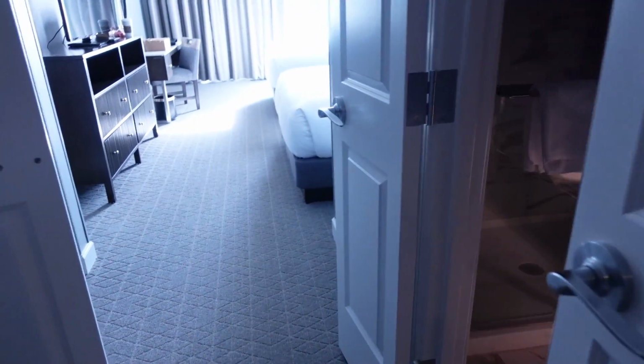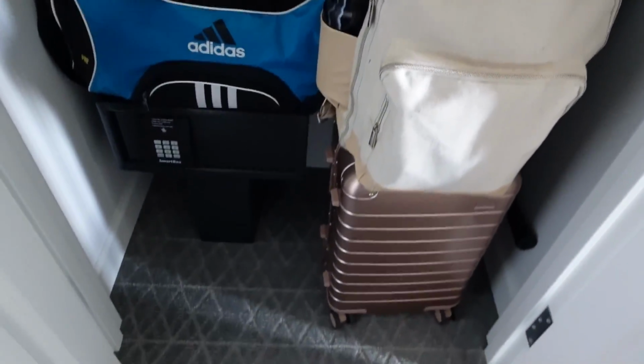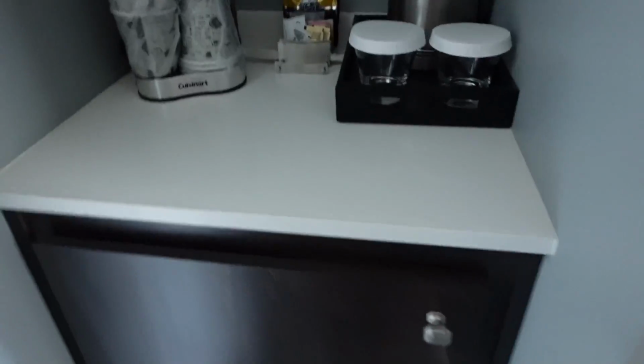Ooh, here's the room. Very nice. Here is the closet. This is my luggage. We have robes and slippers, coffee bar. Oh, what's in here? Ooh, oh, a fridge. I could have brought my leftovers in here.